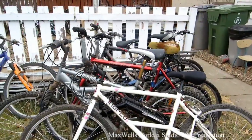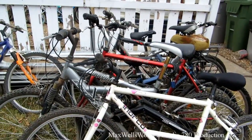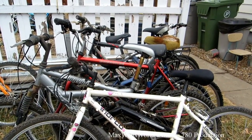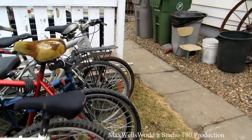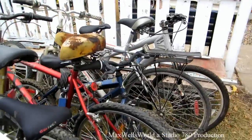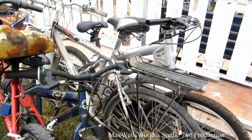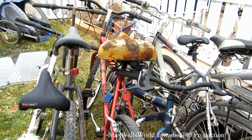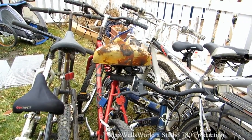And of course, there's another full suspension bike here. It sat under a guy's deck and it got all rusty. The tires rotted away, but the rims are good. And the red bike here, you guys have probably seen in previous videos, it's been saved two or three times from scrapping, but it's not going to be saved this time.